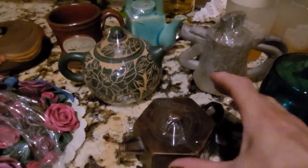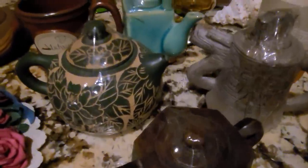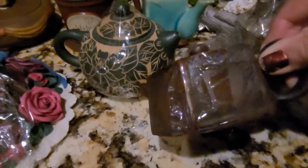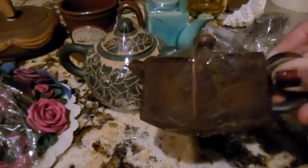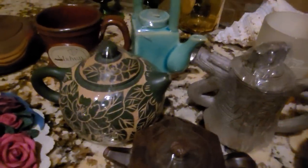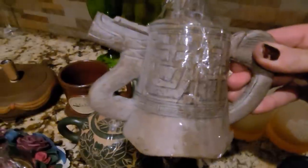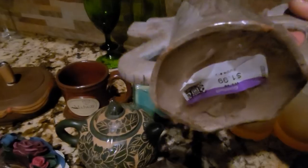I found the set of four little Asian teapots. They're all very, very different. They complement each other beautifully. We have this little brown one. It's etched with different designs all around. It does have a maker's mark on the base. This one is fascinating. It is in the shape of a dragon. The dragon's tail is the handle and the head is the spout. This one is not marked.